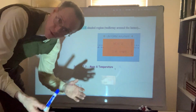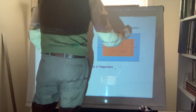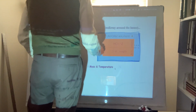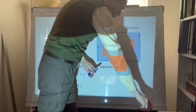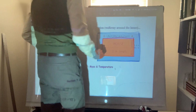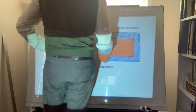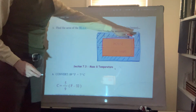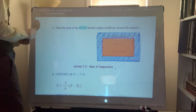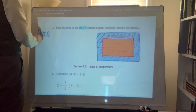There's probably a couple of different ways you can do this. This is the way that it occurred to me. I don't want to dissuade you from doing something you do intuitively. But look at it as being a very large rectangle, and then a smaller rectangle on top of it. If we're trying to figure out just the blue walkway that goes all the way around it, apparently uniformly, we're trying to figure out what the area of this sort of square donut would be. So let's call that the area of the rectangular donut.